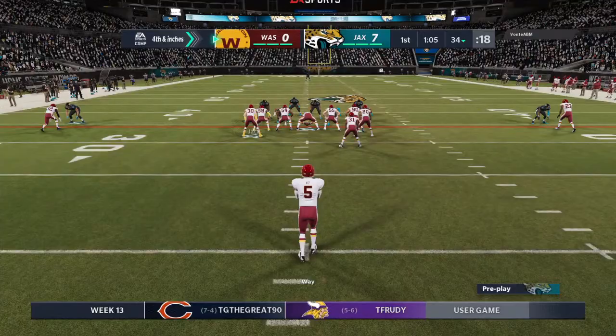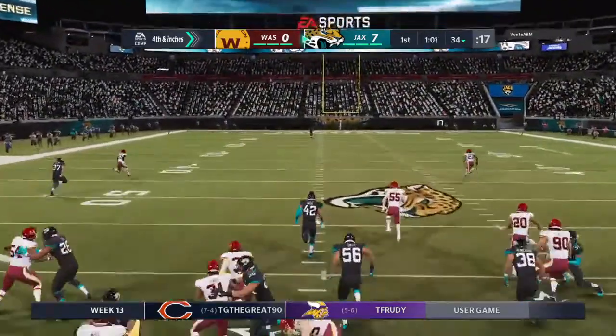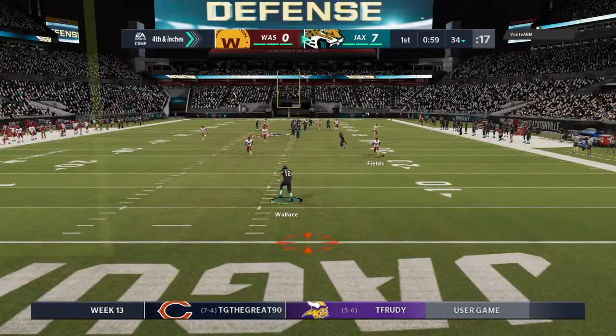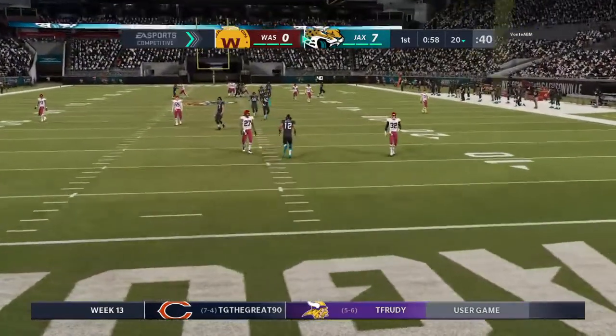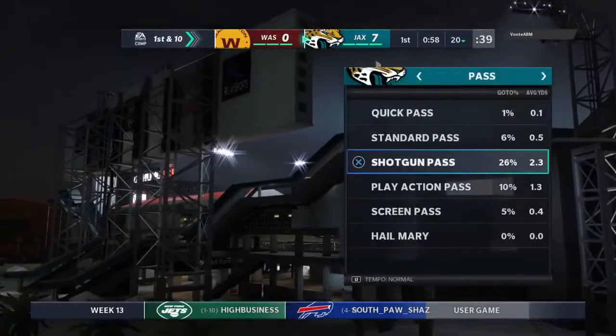So on 4th down, Washington going to call on Tress Way to punt it away. And this is away. It's a high kick, and he got all of it. And this will hit just beyond the goal line as it's into the end zone for a touchback.